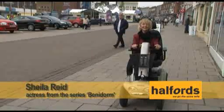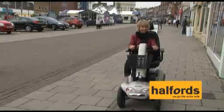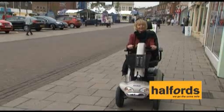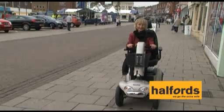Mobility scooters like this are an invaluable aid for all sorts of people. Disabled, infirm and elderly, and lots of others besides. And they offer an enjoyable and practical way of getting around. However, they can be a danger and a hazard. So, like the drivers of all other forms of transport, mobility scooter users are obliged to follow the highway code. But more of that later.